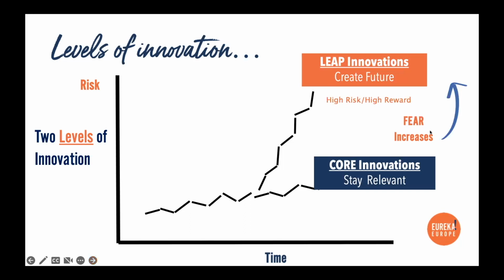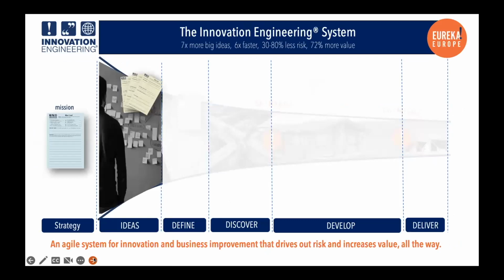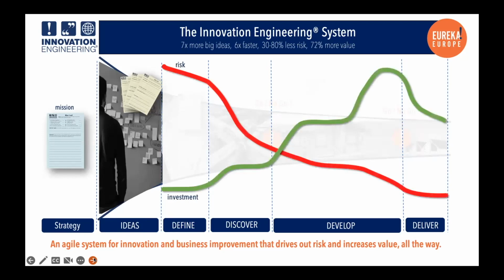And of course, fear is bigger, isn't it? If you're doing something that's not been done before, how do you mitigate that fear? Well, you do that by having a system, and a system in which everybody has been trained, everybody understands their role, and everybody participates. You have as few handoffs as possible, because with every handoff, there's an opportunity for variability. When an idea is first defined, risk is at its highest, but as we go through these two systems of define and discovery, we're driving risk down to the point where we're ready for investment.